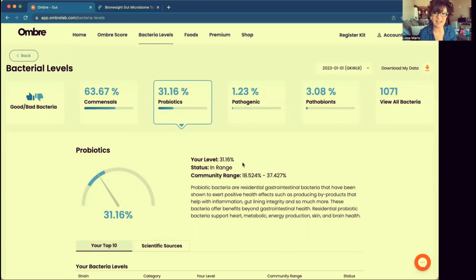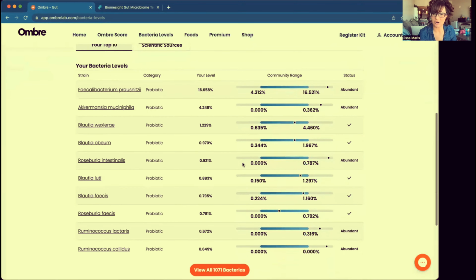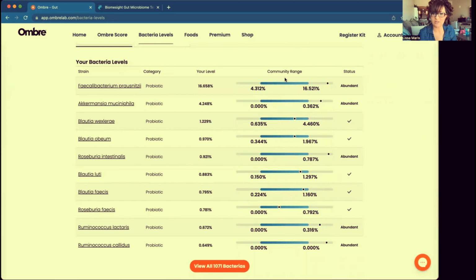And it all depends on how your bacteria go about. So here is the community range, which is the ideal range that they have. And if you are on the low end, then it's definitely something to look at.